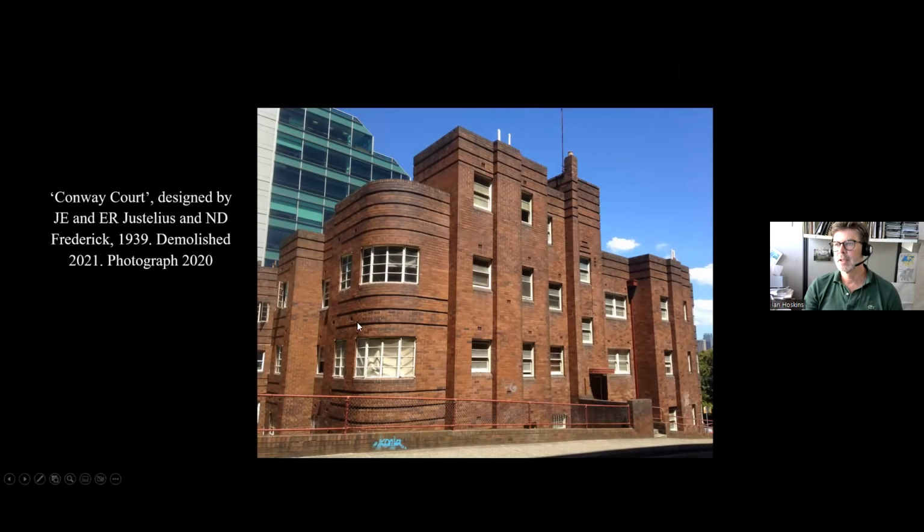William Street there, and this is the one that caught my eye back in whenever it was, 2015, when I first really began to notice it. Beautiful streamline. The technical term for this is functionalism. Most people just look at that and think, well, it's Art Deco, and it kind of is. And what's significant about this is J. E. and E. R. Justelius, who were the architects for Tooths, the beautiful streamlined pubs that still survive in many Sydney suburbs. And in fact, there's one on Blues Point Road. The Blues Point Hotel was one of their creations. So they design flats as well.